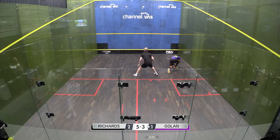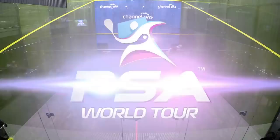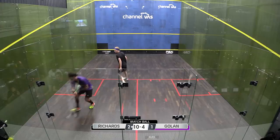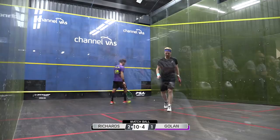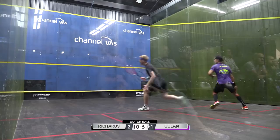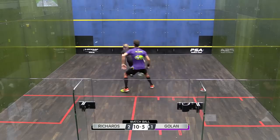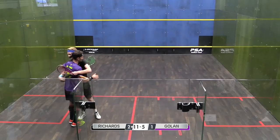Just can't give somebody as good as Golan time. That's good. That's whipping it around the middle, taking the ball early. Finish from high up. Now just 5-10, match ball. Delaying the inevitable, you feel. Yeah, it's well straightened from Tom Richards. Borja Golan did his best. He was a wounded animal in this match. Not nice to see, but good win for Tom Richards.